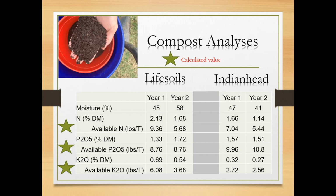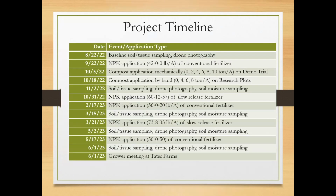So in order to figure out that calculated value, or that actual availability to the crop, you definitely have to understand moisture content and understand the percentage of that nutrient in the compost itself on a dry matter basis, or you need to understand it on a fresh matter basis. When you combine dry matter basis and moisture, you understand the nutrient percentage on a fresh matter basis. That was a pre-question.